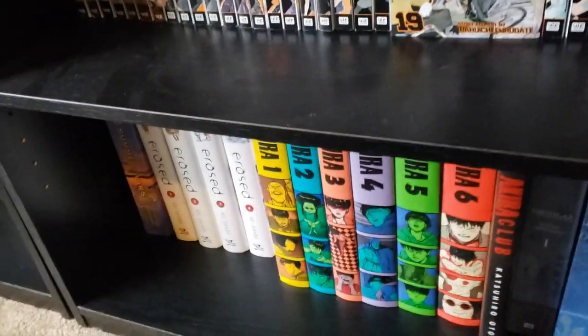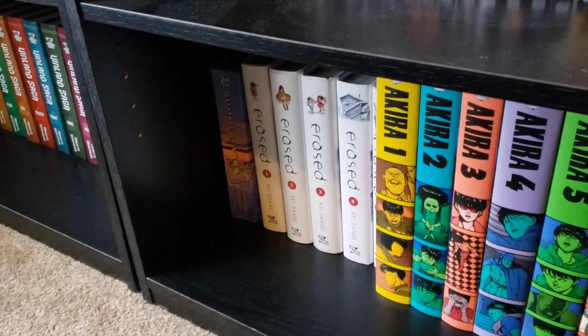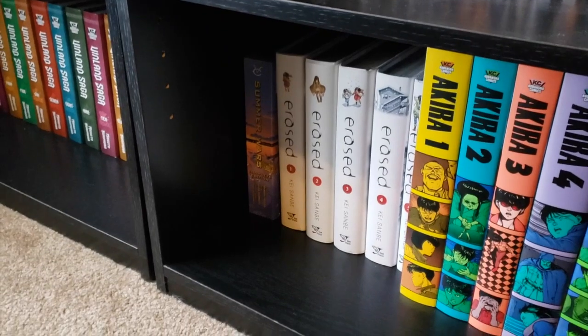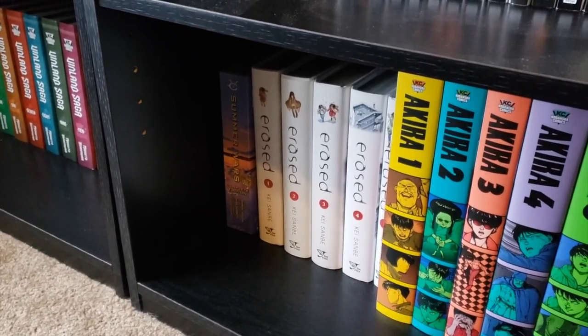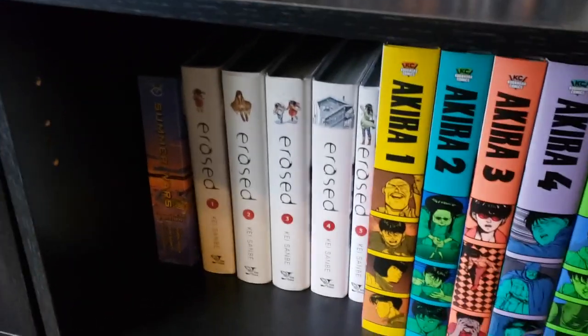All right, continuing with this bottom shelf that I forgot. Summer Wars. This is the omnibus by Vertical. That's complete. I haven't read it yet, so I will get around to it. Erased, 1 to 5 complete.